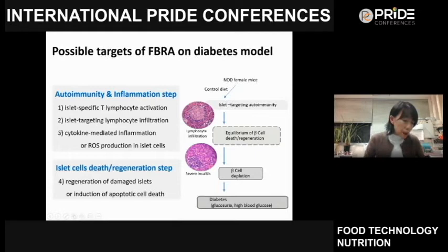Inflammatory cytokines promote the damage of islet cells, coupled with stimulation of growth production. On the other hand, even in adults, the mouse pancreas retains regenerative potential for damage of islet beta cells. So, dietary Fubra or its components may act in the autoimmunity and inflammation step, and or in the step of cell death or regeneration after autoimmune injury of the pancreas.